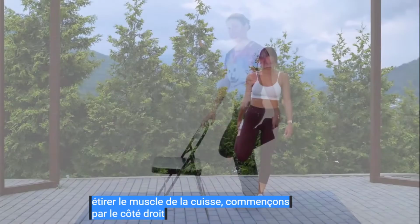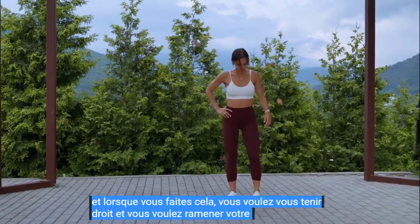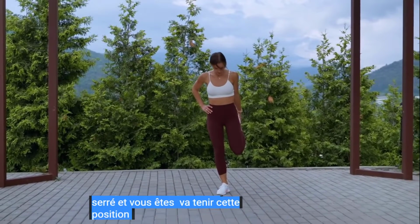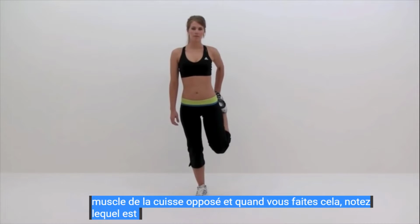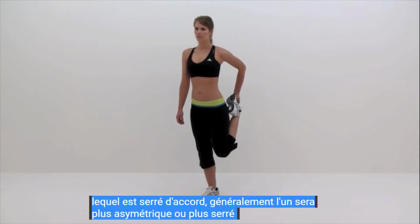Let's start with the right side. And when you do this, you want to stand erect and you want to bring your leg as far back as you can. It's going to be tight. And you're going to hold that position for about 10 seconds, okay? And then you're going to do the opposite thigh muscle. And when you do this, notice which one is tight, okay? Usually one will be more asymmetrical or more tight than the other.